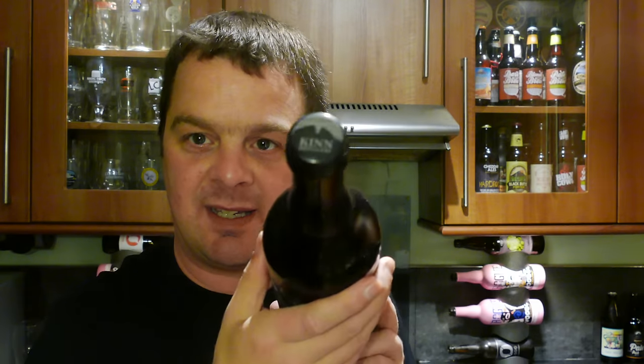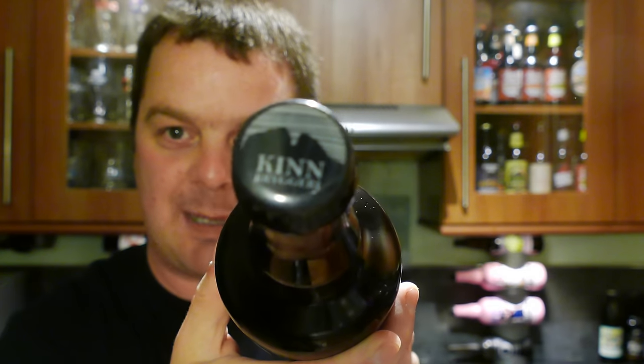Here is the bottle cap. The beer was kindly sent to us by Helge. Helge is from Norway, this beer is from Norway, and he's been sending us beer all year, and probably the back end of last year as well. Really, really good Norwegian beer.